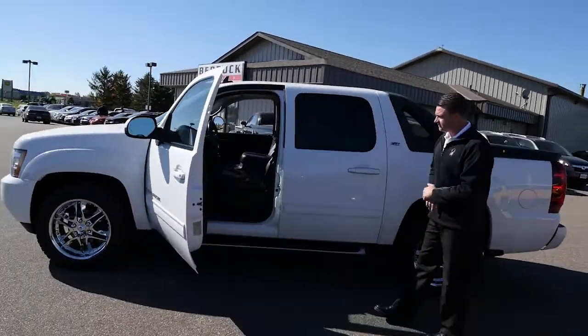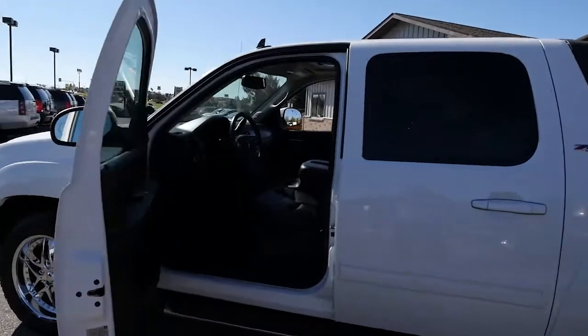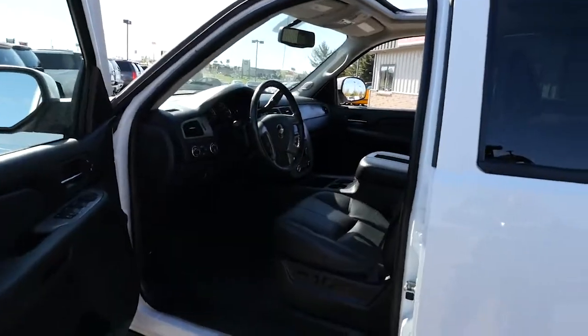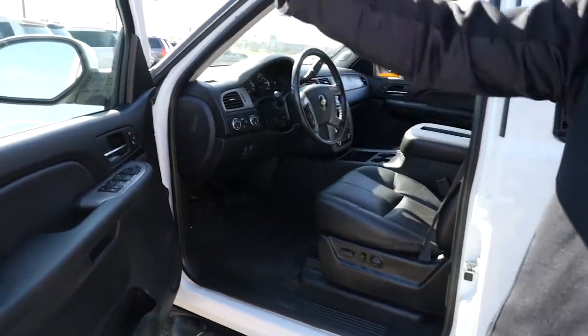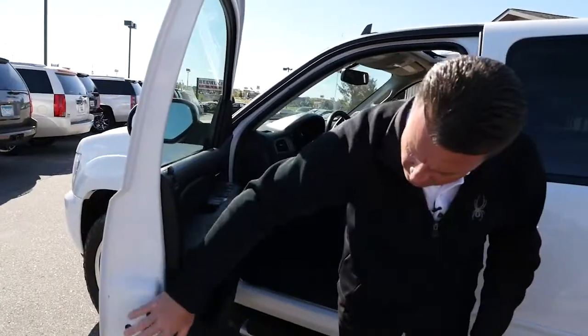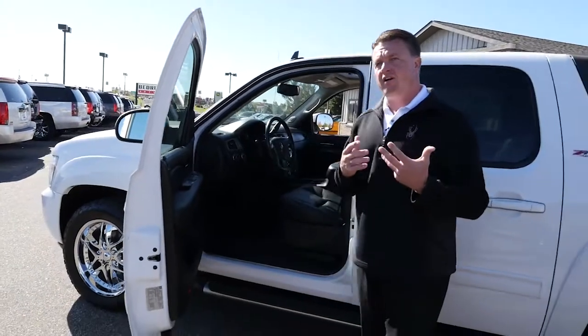Now look at the condition of this car. Danny, can you get in there? Now I just pulled this thing up. The carpets to the door panels, even something as detailed as cleaning the door jamb so there's nothing in there. When you look at the door seals, we detail these things very, very nicely.